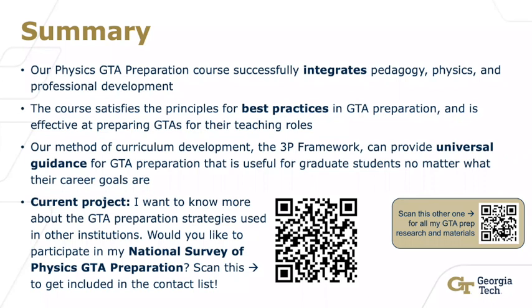As for funding, we started with a collaboration with the Center for Teaching and Learning in Georgia Tech. I highly encourage collaborating with your institution's Center for Teaching and Learning. They can be a great resource.